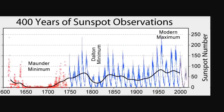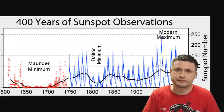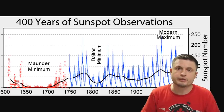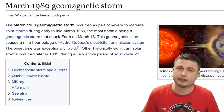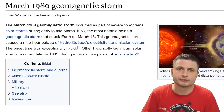On the other hand, right after the Second World War, we had the modern maximum, which as you can see also lasted into the 80s, and that's when the sun was extremely active and did produce occasional very powerful flares, or to be more exact, coronal mass ejections. One such event occurred in the 80s and hit my home province of Quebec pretty hard. As a matter of fact, there was a major electrical disruption in the entire province, and obviously a few other places on Earth as well.